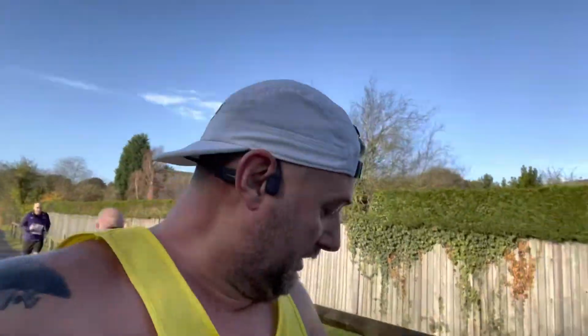Taken 1 gel on so far, the electrolyte tab, just to make sure we don't cramp up at any stage. But yeah, probably take another gel with 2 to go, and then as long as I'm feeling as I am now, with about 2 to go, try and kick down, get closer to the 9-minute mile point, and try and cruise home. So yeah, pick up a little bit later.